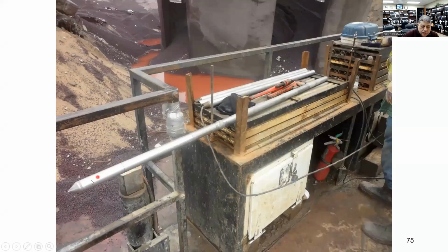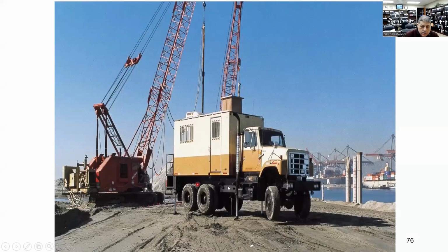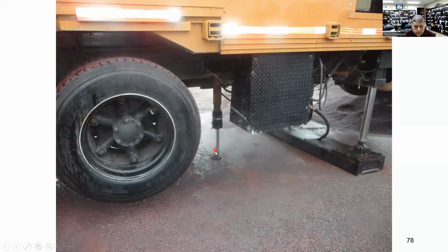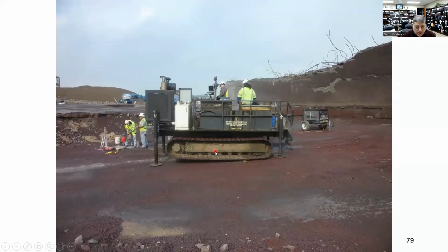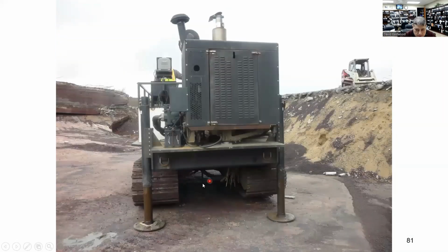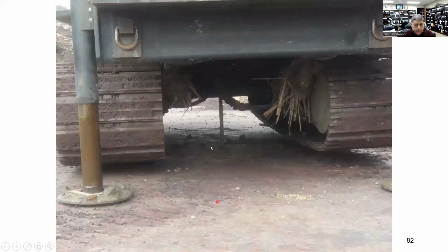You push it hydraulically into the soil. This is the tip. This is the sleeve. Here's a cone that you jack up against the truck and just push it in. You can see it right there. Here's another CPT device. You can see the CPT right there, pushing it into the soil.